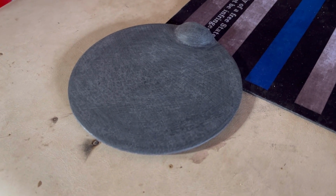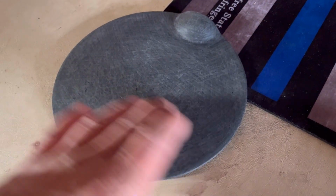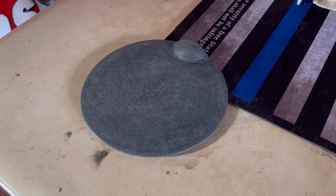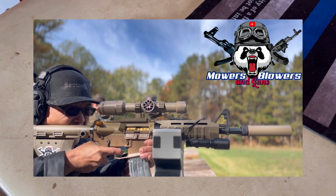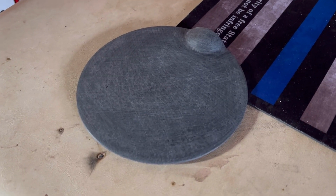So after my third try, I messed it up even more, so I spent some time grinding all the paint back off, sanding it again. Now it's super smooth, and I'm actually going to prime it first with some FDE camouflage color, because that's a good primer and it'll fill any imperfections in the holes. And then after that totally dries, then I'll spray it again with the red.